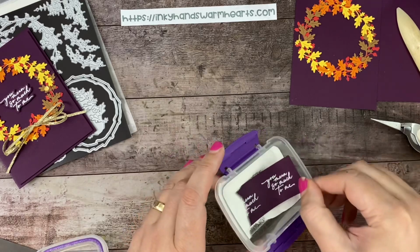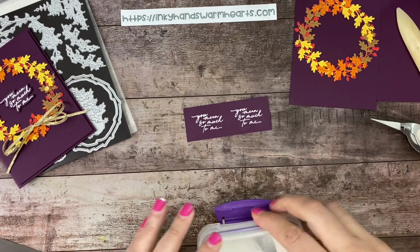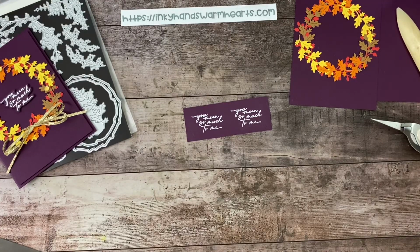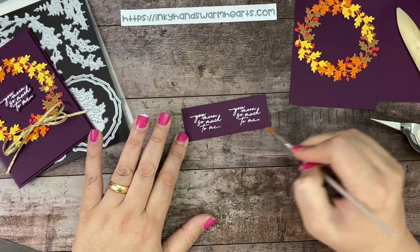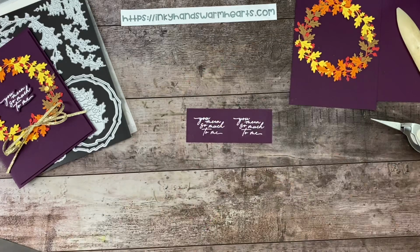Gonna make sure that we're covered. There we go. And now we are going to use a small brush if we have any residue. So I like to use a small paintbrush. And if I see any speckles, I like to remove them now, because if you heat them, they will attach onto your card. All right, so I've removed the ones I need to.